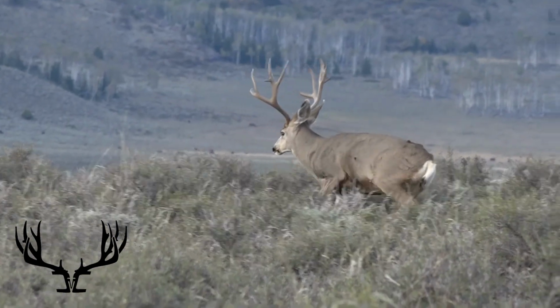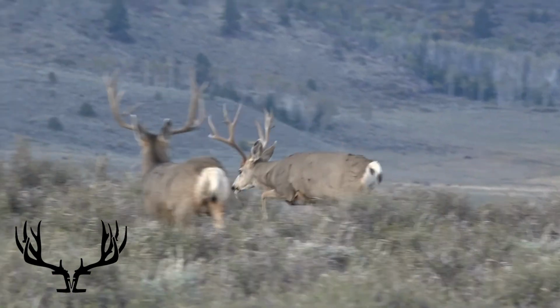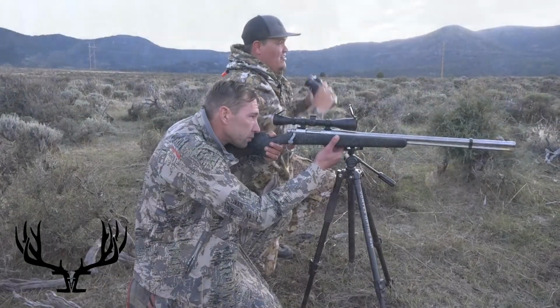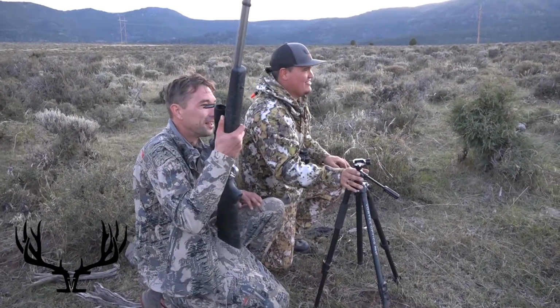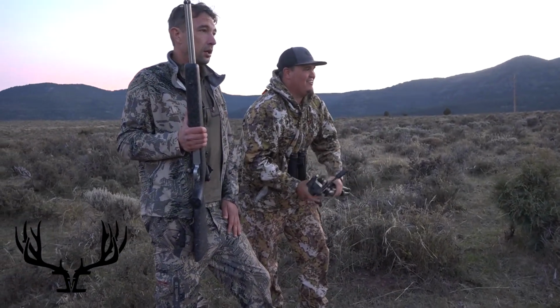Oh, you drilled him. You drilled him. There he goes. Oh, you hit him hard. And just see the tips of his horns. It looks like he just flipped backwards, I think. Holy crap, that's a big buck. That's an awesome deer. I can't believe he's that big. The last time I seen him is in velvet, man. That's a big deer. Holy cow.